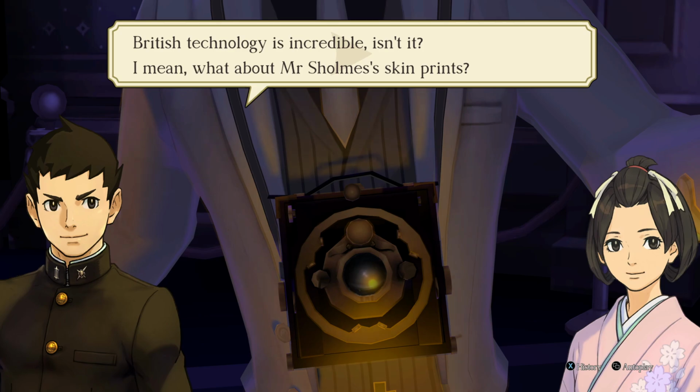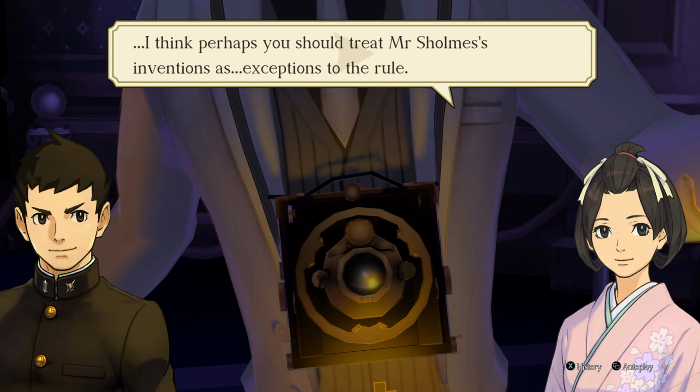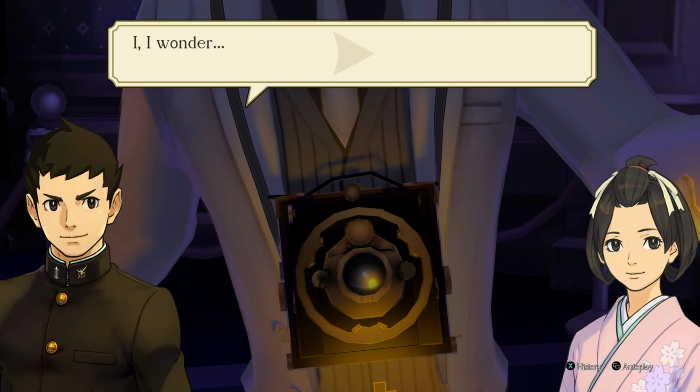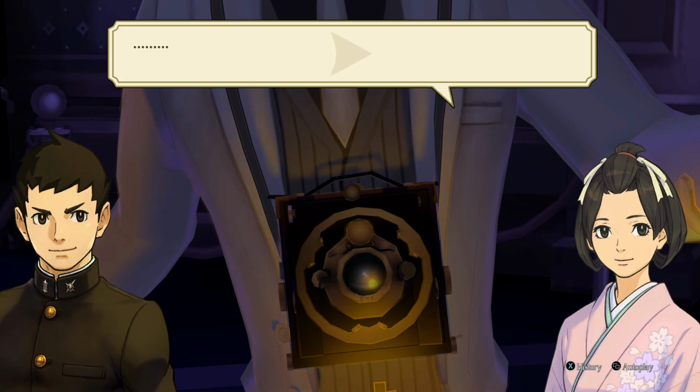I mean, what about Mr. Sholmes' fingerprints? Perhaps you should treat Mr. Sholmes' invention as an exception to the rule. Anyway, why would a man be in a graveyard at night with a camera? I wonder. Perhaps he was trying to capture the moment a dead body came back as a ghost on film? Just borrow this for a while, I think.